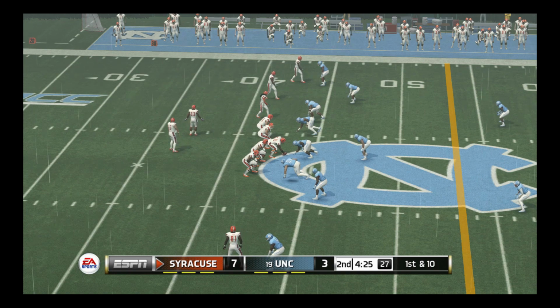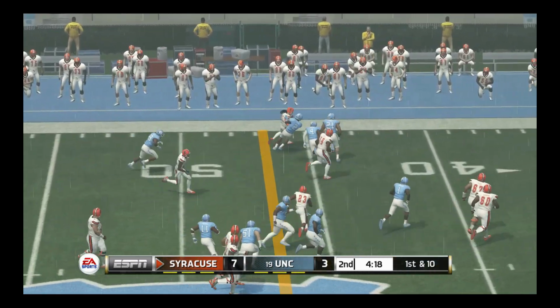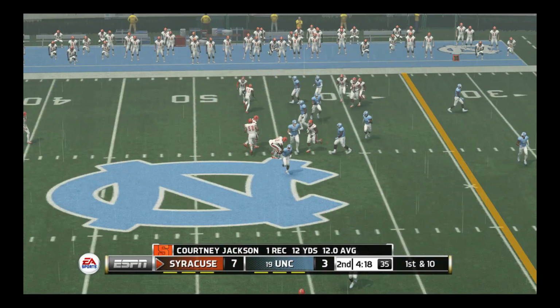Check, green, dance. Fires quickly, and he's got his man. Tackle made at about the 45. That's where you call it. 12 yards. First down.